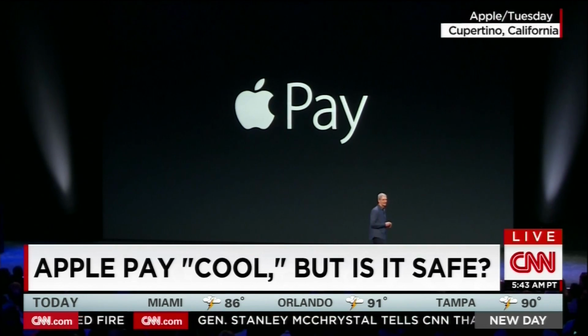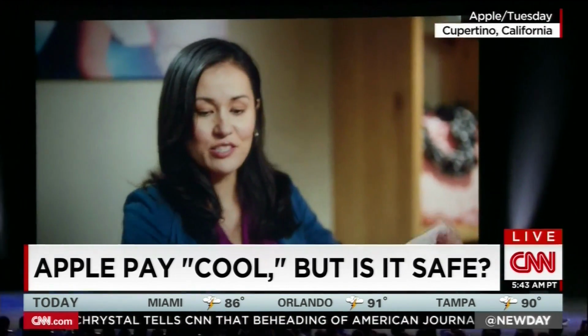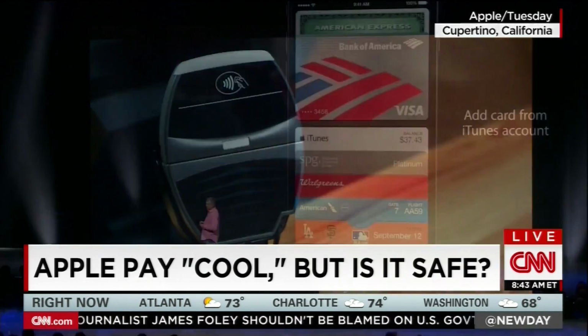As part of its announcement of the iPhone 6 and iPhone 6 Plus, Apple unveiled the much talked about Apple Watch. But Apple Pay could be the brand's sleeper hit, or maybe they know this. The new mobile payment system promises to make your wallet obsolete. Cyber and privacy expert Mark Rasch and CNET.com senior editor Bridget Carey are both with us here. Thank you for being with us.